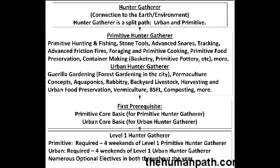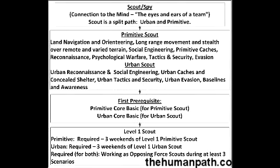So obviously lots and lots of recycling type concepts. Again, this is very self-sustainability, composting, vermiculture, black soldier fly larvae, all the different things that go into being able to grow and sustain yourself in an urban environment using all of these different types of sustainable techniques. That's the urban hunter-gatherer. Now the final core specialty that I want to talk about is the scout or spy.